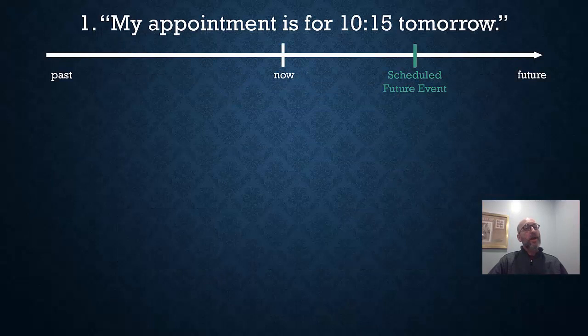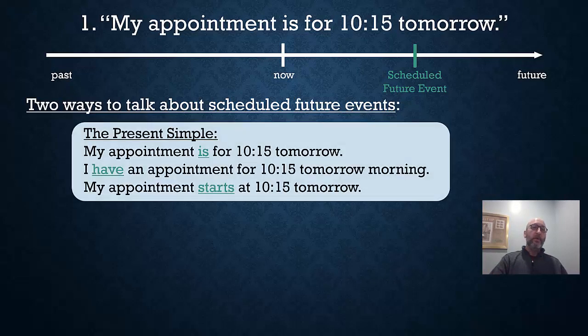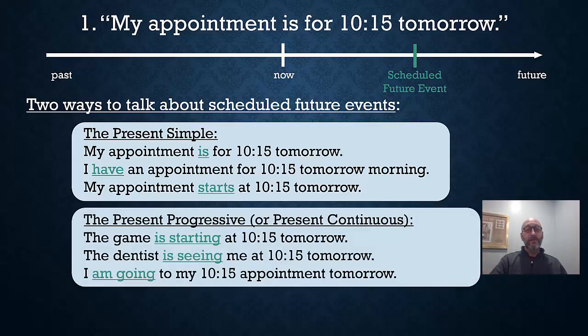Now there is another way that we can use to talk about scheduled events in the future. And the first one we already covered, so the present simple, that's the first way. And then the second way here is the progressive form in the present, or sometimes called the present continuous. For this one, we can also use this present form for a future scheduled event. So in these examples, we have the game is starting at 10:15 tomorrow. The dentist is seeing me at 10:15 tomorrow, and I am going to my 10:15 appointment tomorrow. So all of these show this progressive form, this be plus ing form for a future scheduled event.